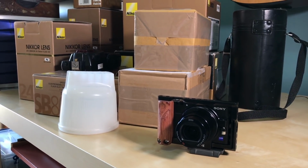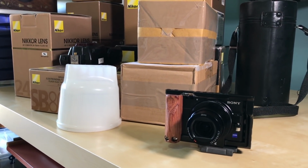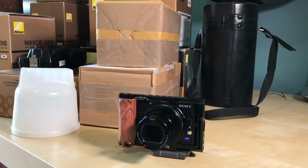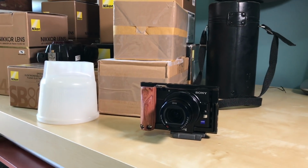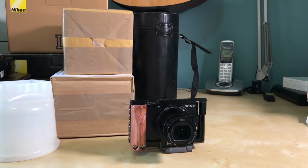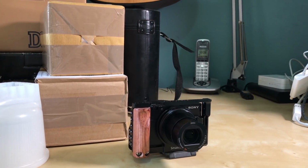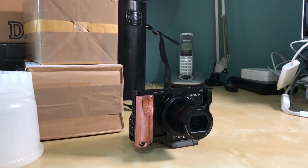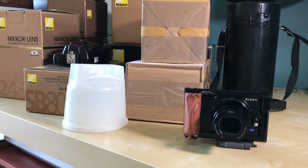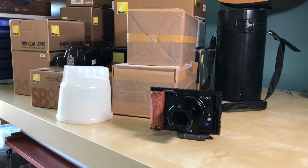It will shoot in high-res 4K video. It will give me ridiculous slow motion capability, 240 frames per second at full 1080p high resolution. Yeah, it's just going, I think, to revolutionize what I can do when I'm out and about.